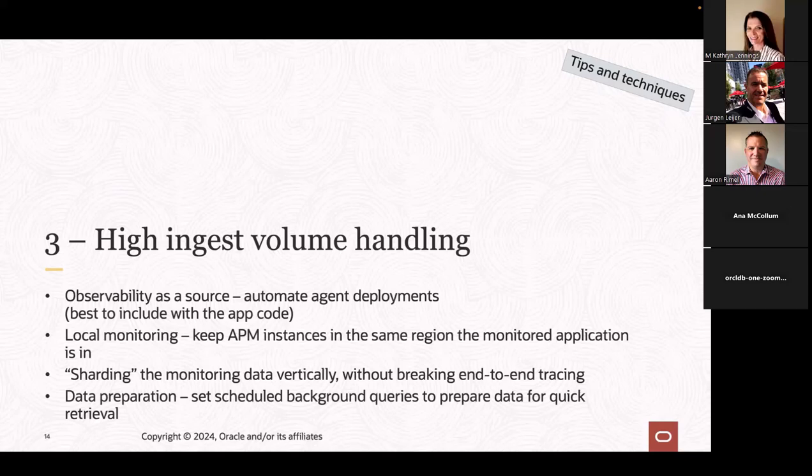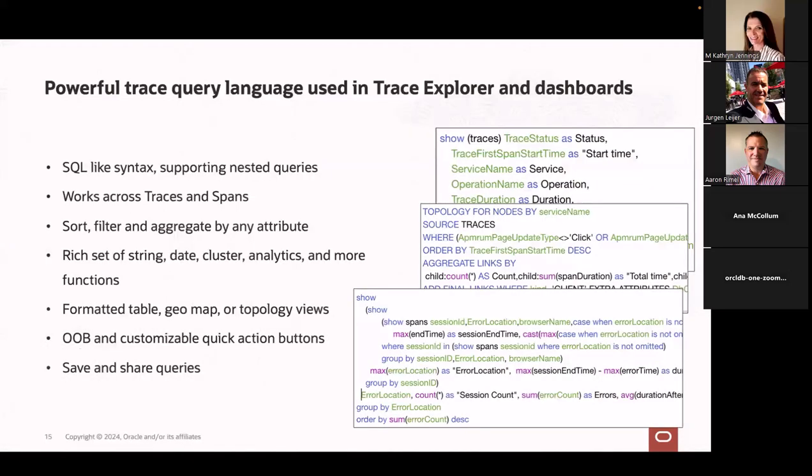What we can do is schedule those in background queries, prepare the data so that you can use it in dashboards, in UI very quickly, because it's been prepared as a data set for you on a particular time frame that you need. The way that we handle these things is through a very powerful trace query language. It allows you to select the data that you need.